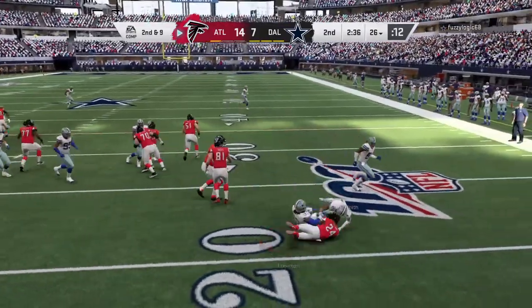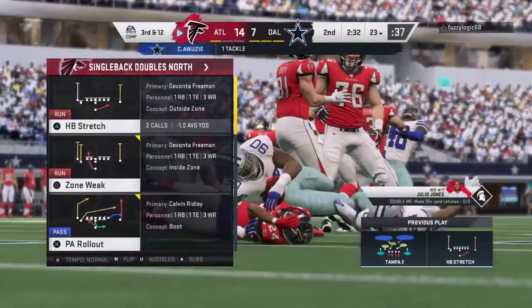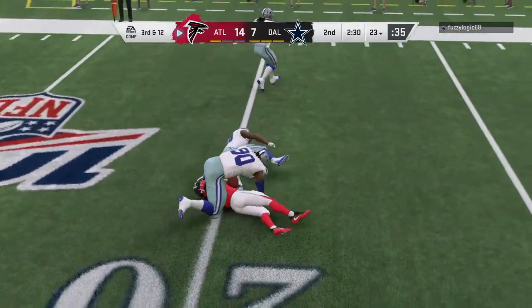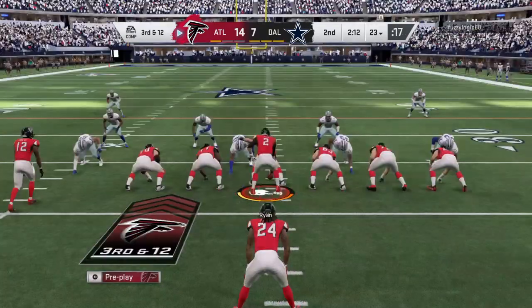Now Ryan going to give it to Freeman, and he will lose yardage here back at the 23-yard line. This will be a loss of 3, and now a much tougher 3rd down looming. And the Cowboys here on 3rd down bringing in an extra defensive back.